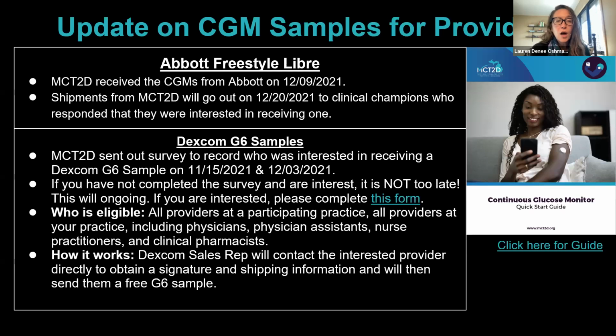You probably all are aware that we've made this really wonderful opportunity for clinicians to have access to a CGM sample for themselves so that they can try it, understand what it's like to read their own CGM, put themselves in a patient's shoes, and then think about how we would integrate that information into our EMRs. So your providers will have had the opportunity to use a Dexcom G6 and an Abbott Freestyle Libre. We received the CGMs on the 9th, and so we are planning to ship those out on the 20th to clinical champions who've already responded to us that they want one.